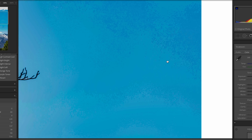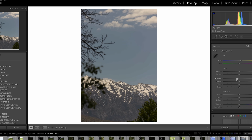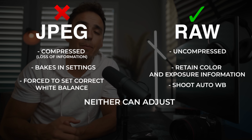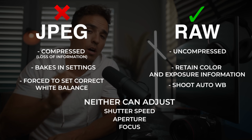That's because a JPEG image bakes in your settings, whereas RAW files retain more exposure and color information, so you can push and pull the exposure or colors much further without the image falling apart. So as long as you shoot in RAW, you can shoot in auto white balance and just make fine-tune adjustments in post. But even if you shoot in RAW, you can't make adjustments to things like shutter speed, aperture, and focus, so you have to make sure you nail those settings in camera, and we'll talk about those later.